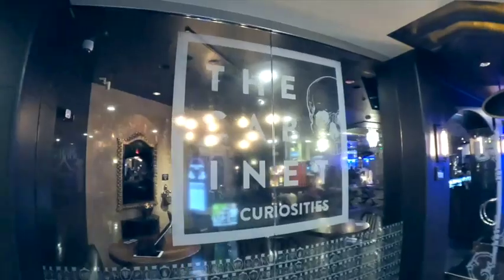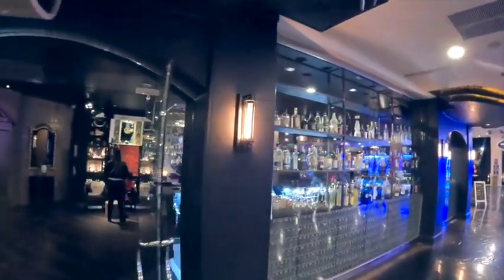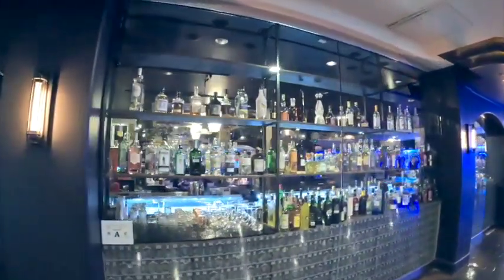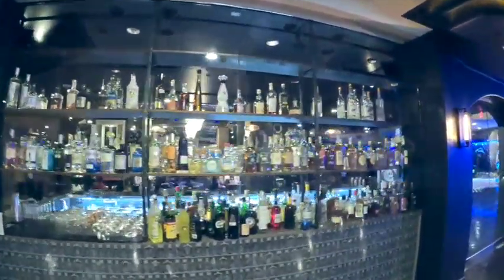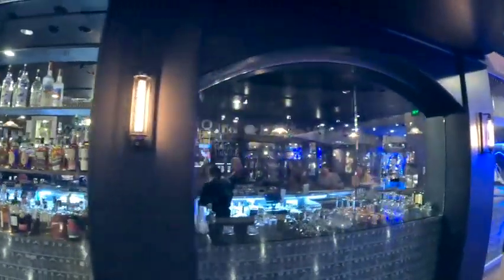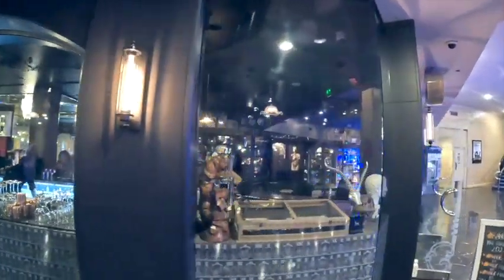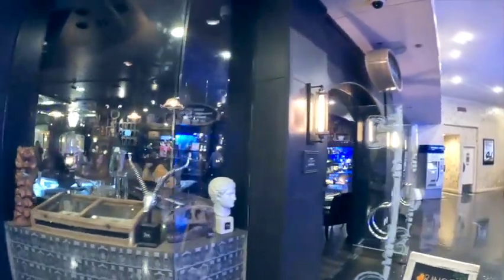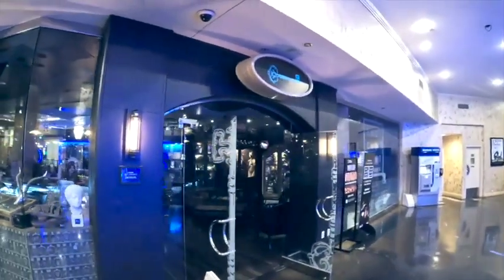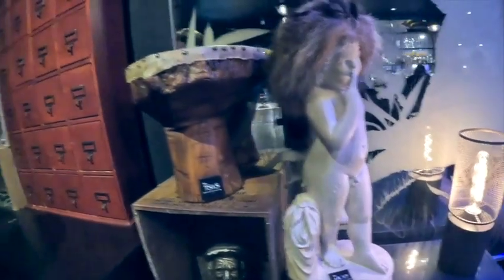The Lock is a speakeasy inside the Cabinet of Curiosities, and that's right now in Bally's, but Bally's is becoming Horseshoe at some point in the near future. I think it's turned already, but if you Google Map it, it's still going to say Bally's. The Cabinet of Curiosities is the bar. If you walk by and jump in and grab a drink, there are all kinds of cool little artifacts and curiosities on the wall, lots of things to pull out of drawers and take a look at.